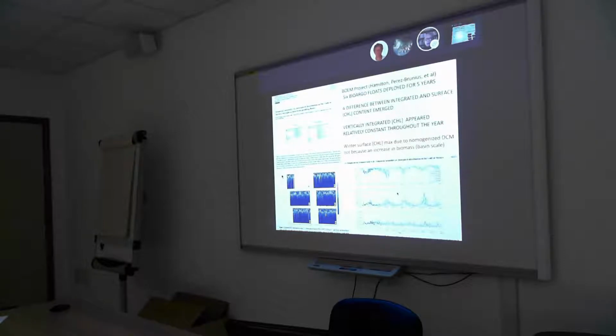This was kind of surprising, really, because the idea was that this seasonal cycle at the surface, where you see the increased surface chlorophyll concentration during winter, was, at that time, thought to be produced by new production, if you like, an increase in biomass in the euphotic layer. What we essentially thought is, well, this is not really happening at the basin scale.